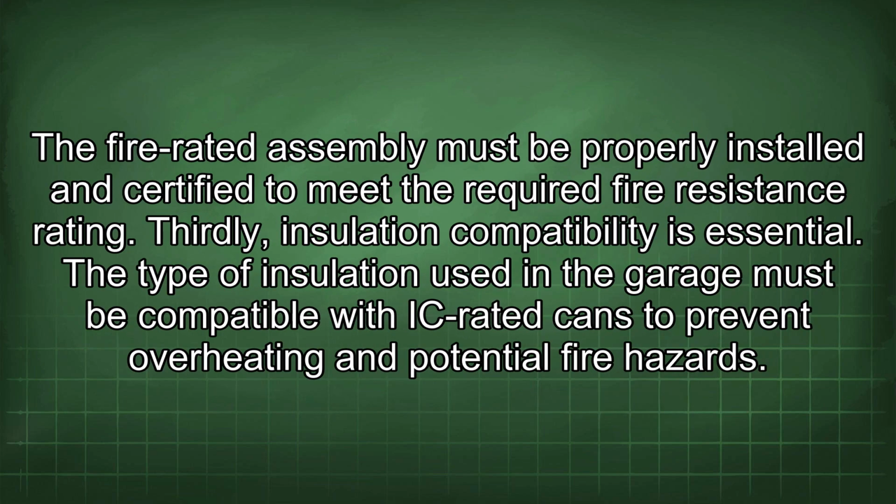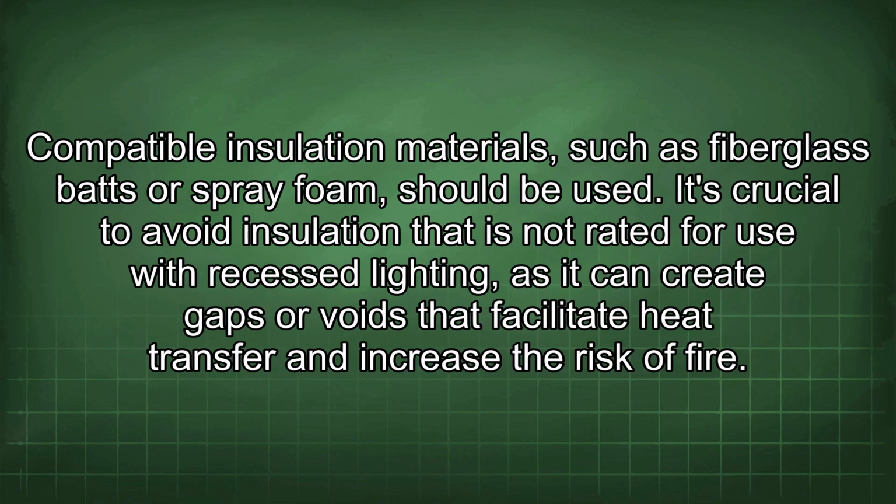The fire-rated assembly must be properly installed and certified to meet the required fire resistance rating. Thirdly, insulation compatibility is essential. The type of insulation used in the garage must be compatible with IC-rated cans to prevent overheating and potential fire hazards. Compatible insulation materials, such as fiberglass bats or spray foam, should be used.